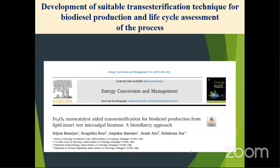And the life cycle assessment of the overall process has to be done to find out the environmental impacts of the overall process, for it to be commercially available in the market and to scale up at the industry level. So this work was published in Energy Conversion and Management Journal.